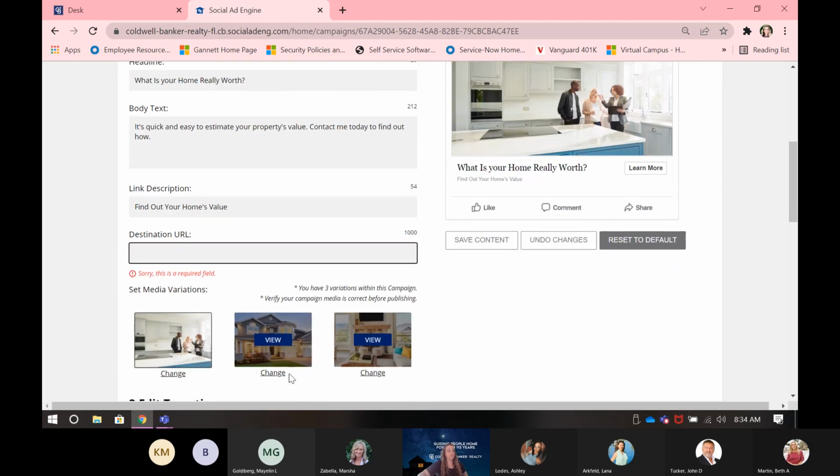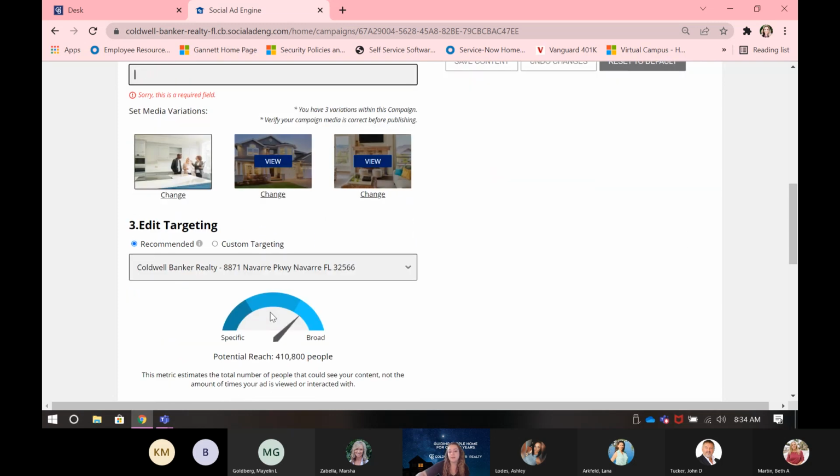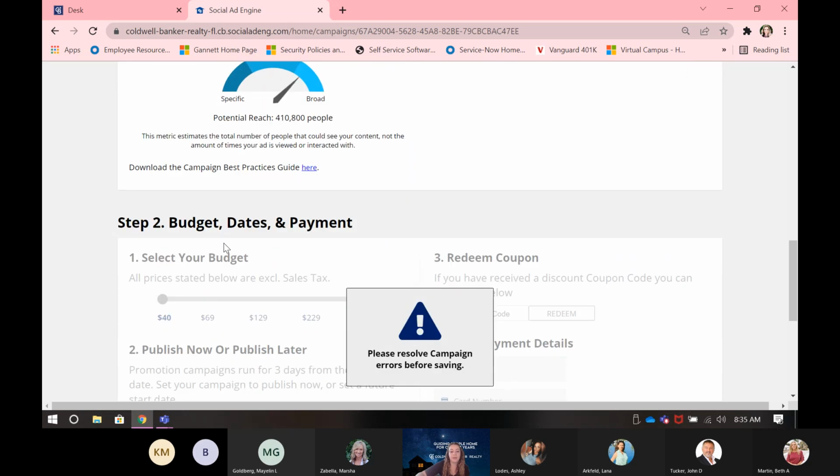And then the same thing here with creating your 3 different ads. You can either choose from their library or you can upload your own. So maybe you have some pictures of some local homes in your area that you want to add here instead of these generic ones. And then the same thing goes for targeting. We would click that custom targeting, change it to where we want, and then come down here.